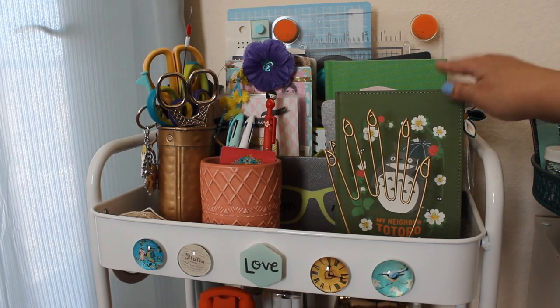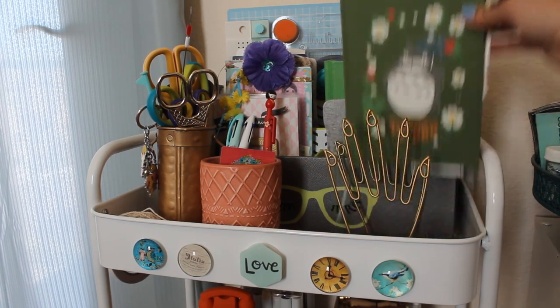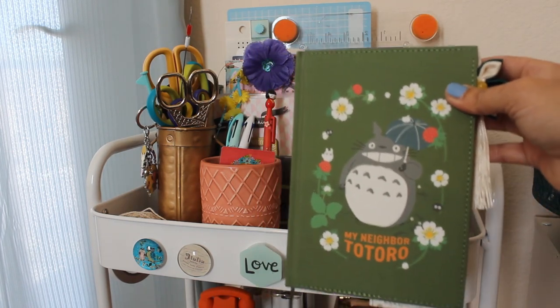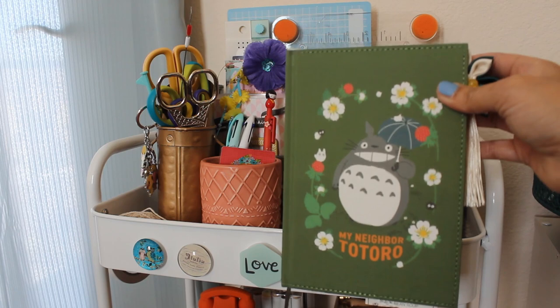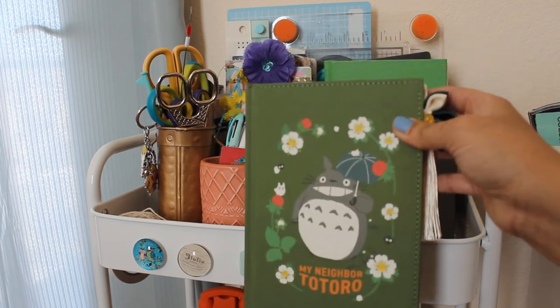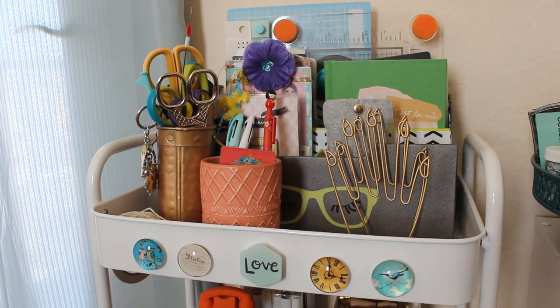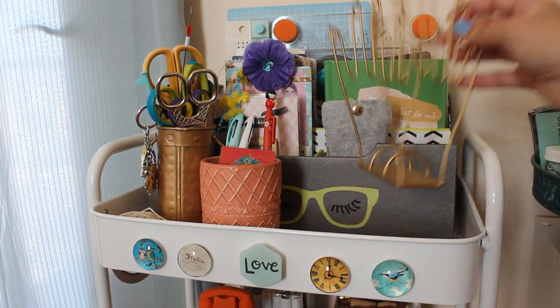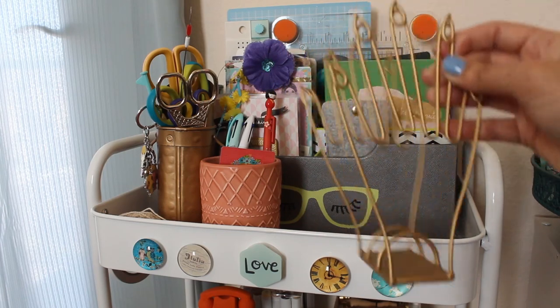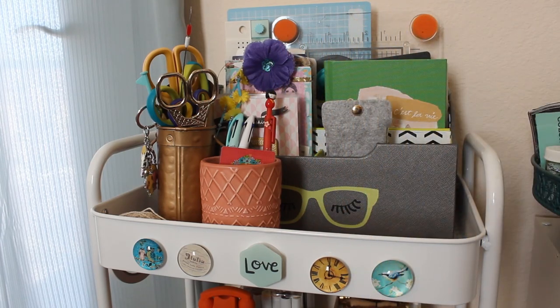So behind it is my planner. And this is my cute My Neighbor Totoro planner. I also showed a video of me planning in it, so if you'd like to check that out, check it out in the playlist. We have this pen holder here, and I just like the metal piece. This comes from Hobby Lobby.